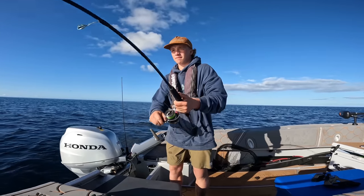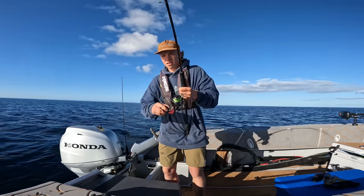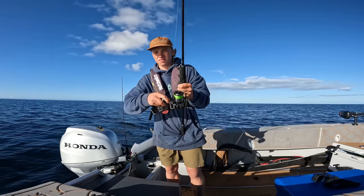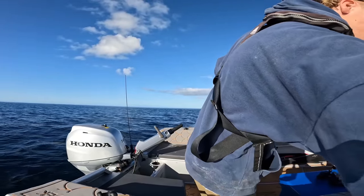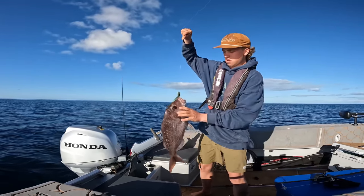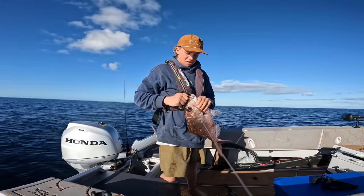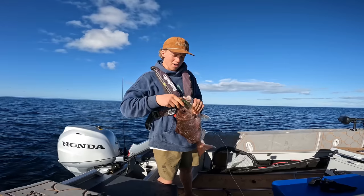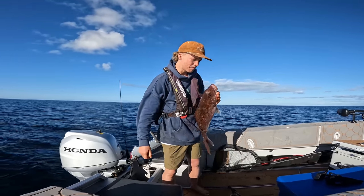And, well, we've got something on here. Might be a snapper, but it doesn't really feel like one. What is this, a dog? Oh no, it is a snapper. Oh man, it is a nice snapper. It's only just hooked. Nice snap. I've got some requests from some local boys where I launched this morning, at Te Hapua, so this will be going straight to them.